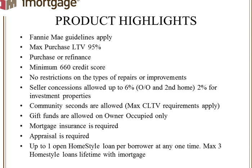We do allow seller concessions. I don't see that as often anymore, but we'll allow up to 6% on owner occupied and second home, and we'll allow 2% on investment property. This is a conventional Fannie Mae loan. We'll allow a client homeowner to have one home style loan at a time. They can have a max of 3 within their lifetime with iMortgage.